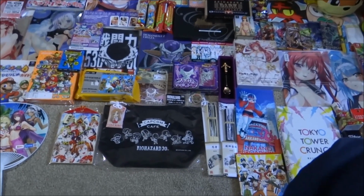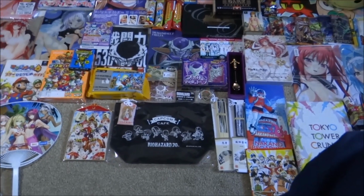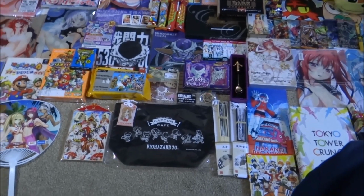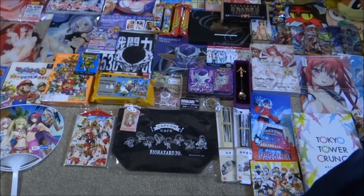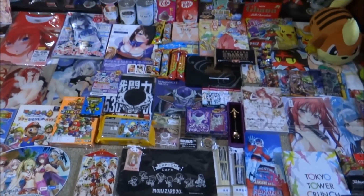Otherwise, there was more stuff I brought back, but I just couldn't fit it in here. I brought back a lot of leaflets and pictures of characters and whatnot from animes, but I chose the best stuff that I could show you here. But yeah, as you can see, pretty awesome.